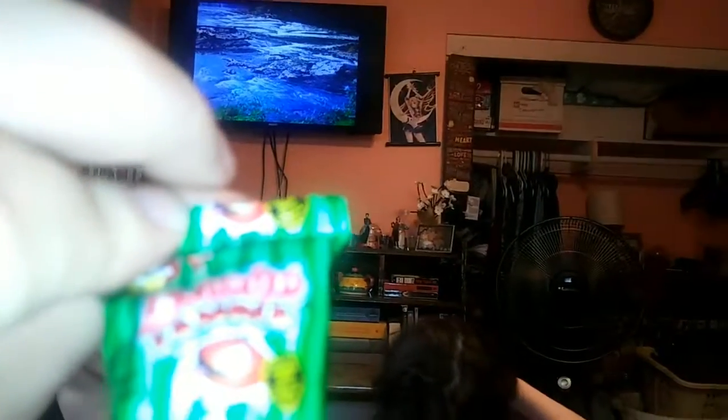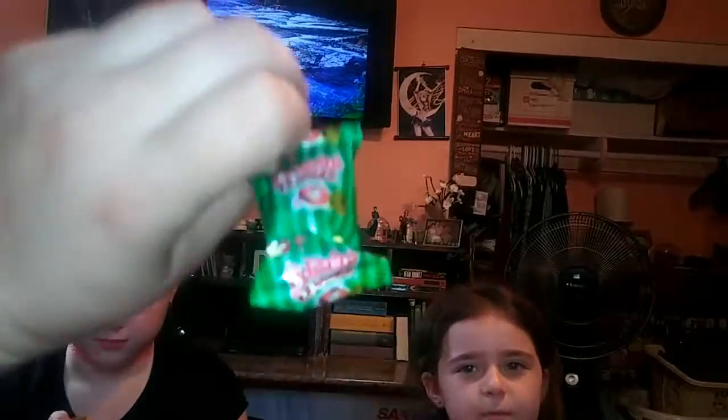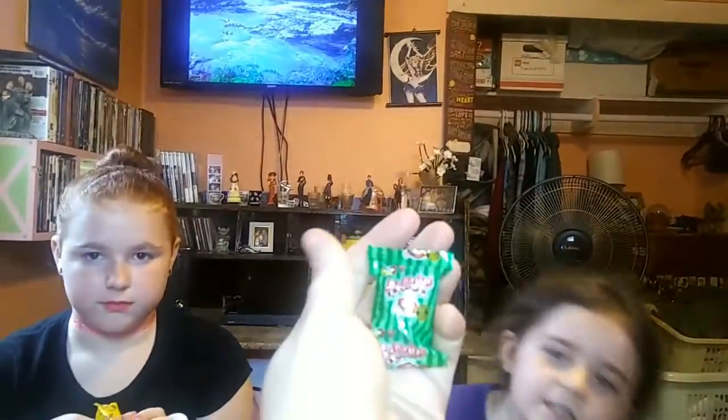All right, next thing. We are trying these. Bocha's peanut, which I don't know what that is. There's two flavors. One is sandia, which I'm not sure what that is. It's probably the watermelon. Looks like watermelon because of the lime. And these are from Guadalajara.